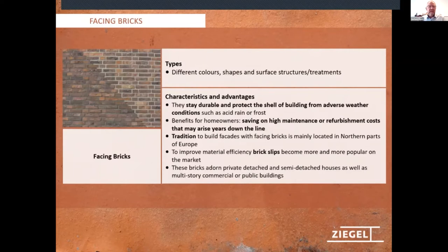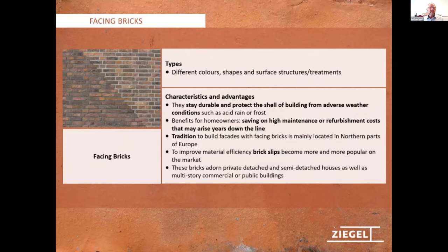Facing bricks have mainly an aesthetical function, but also the role to protect the building from the environment, from weather conditions. And they are produced across Europe in different colors, shapes, and surface structures. So it's mainly something to decide for aesthetical reasons, what sort of facing brick, what surface type, what color you prefer.